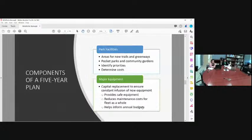The next are your park facilities. So what are the areas for new trails and greenways that maybe haven't been identified in a current recreation plan? Where are areas for pocket parks and community gardens? And again, identifying priorities in that regard and determining the costs associated with that. Major equipment, and this is for your departments, public works, police department, sanitation, water.